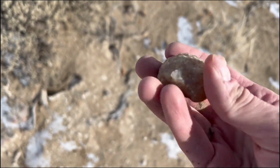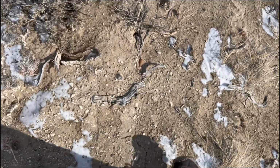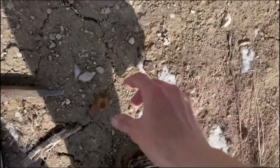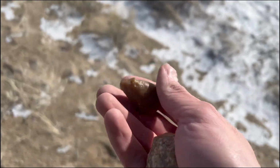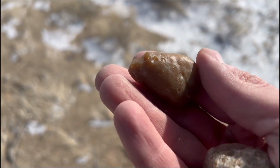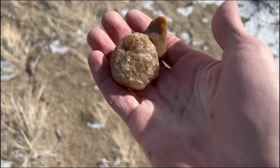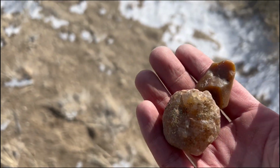Kind of a round, bulbous nodule. There's another piece right here with a strange, almost amber-like glow to it. Looks real opaque until you pull it up into your hand. Not sure what either of these are for sure.